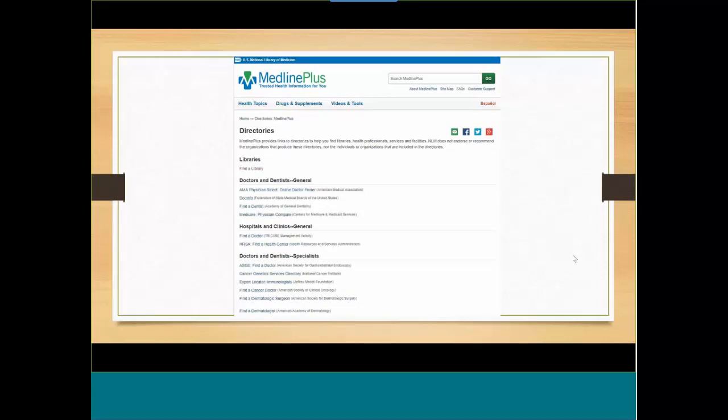Here's what the directories page looks like. So you can find a library. You can find doctors and dentists. I will say a caveat there. You might be surprised that there isn't a lot of information out there on doctors. You can find out where they went to school, where they did a fellowship, how long they've been in practice, etc. But some states are better than others in providing any information regarding, for example, lawsuits or malpractice. North Carolina happens to be one that provides a great deal of information, so that is one place to look. You can also find facilities, clinics, and an unbelievable list of other types of information to look up, so you can check that out.